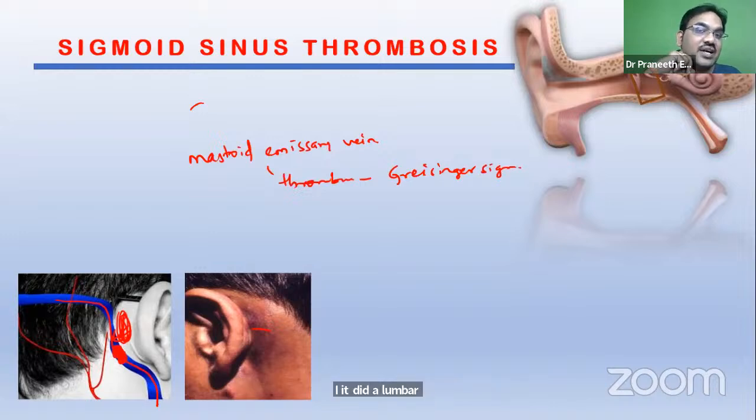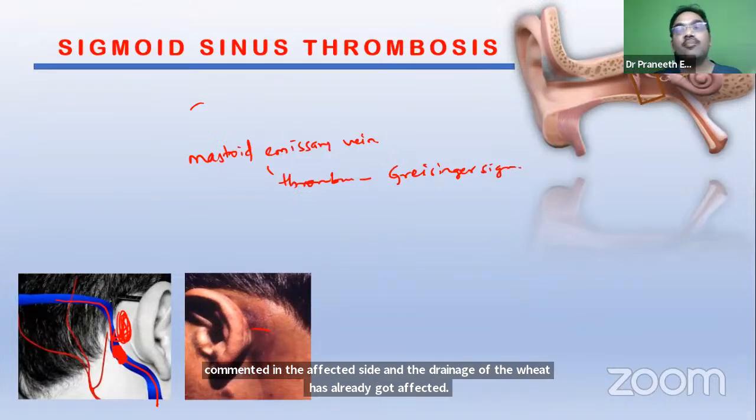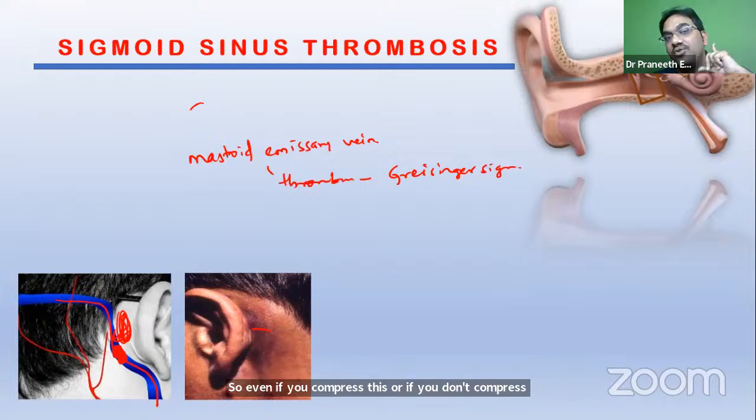he compressed the affected side. There won't be any change, because the thrombus has already formed on the affected side and the venous drainage has already been affected. So whether you compress this side or not, there won't be any change in the pressure. But if you compress the normal side, you are now impeding the flow on the normal side also, which leads to even more retrograde congestion, and that will increase the pressure in the manometer connected through the lumbar puncture.